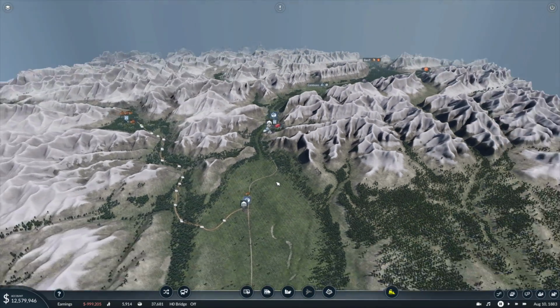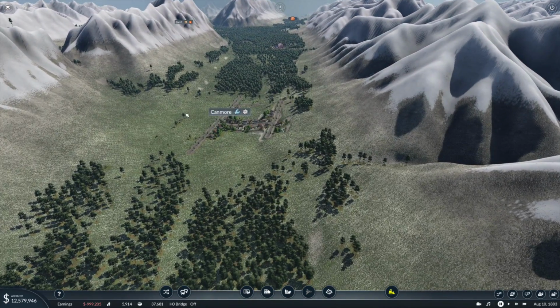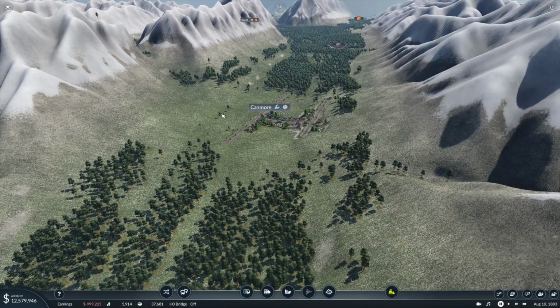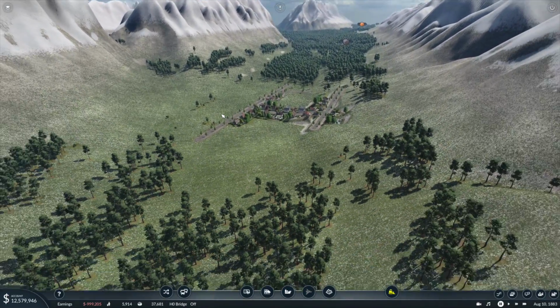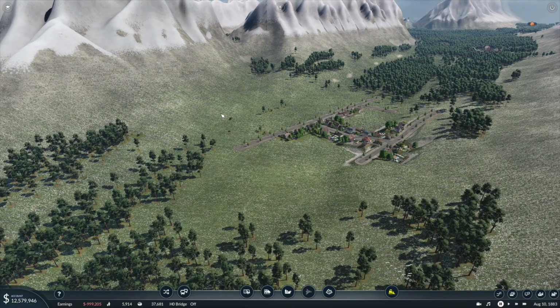Now, a few other changes I've made is if we go over to the town of Canmore, it used to be further over to the west of the valley, and I've moved it over just to get it out of the way of the future river that we're going to be placing in here. Again, I'm going to be placing all those river assets off camera. They are so tedious to place. That is not a slight on the mod maker. In fact, fantastic job on the water mod, but it is difficult and time consuming and does not make for very interesting YouTube.